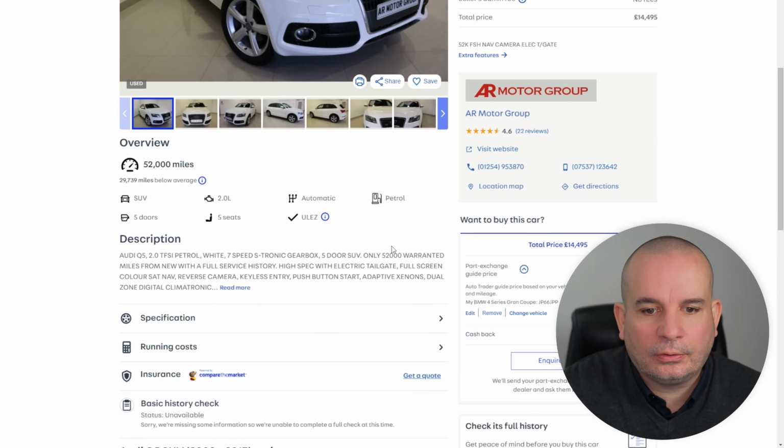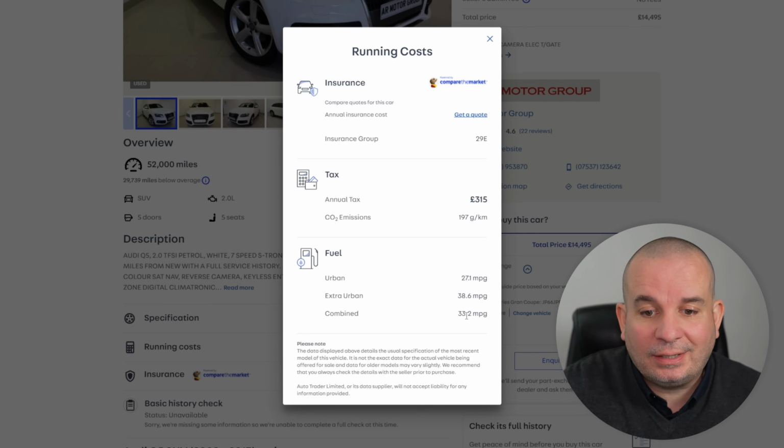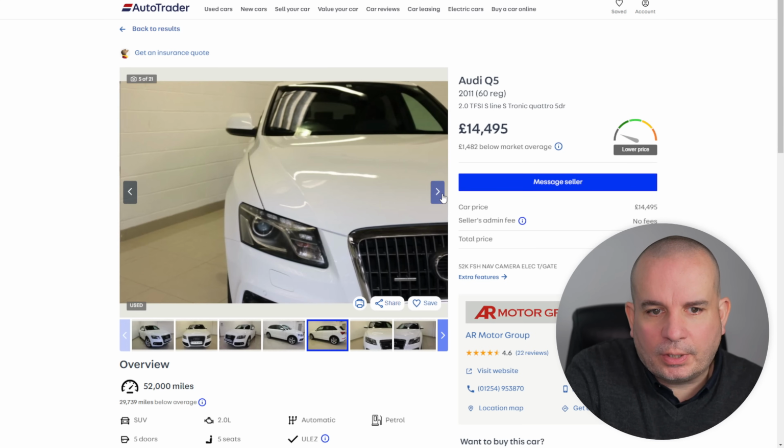52,000 miles on the clock on this one. It says it's warranted mileage with a full service history. High spec, electric tailgate, full screen colour sat nav, reversing camera, blah, blah, blah. Running cost 315 quid a year on tax and combined 33.2 MPG. The Q5, if you get a good one and it's been well looked after and well serviced, can be a nice reliable car for you.